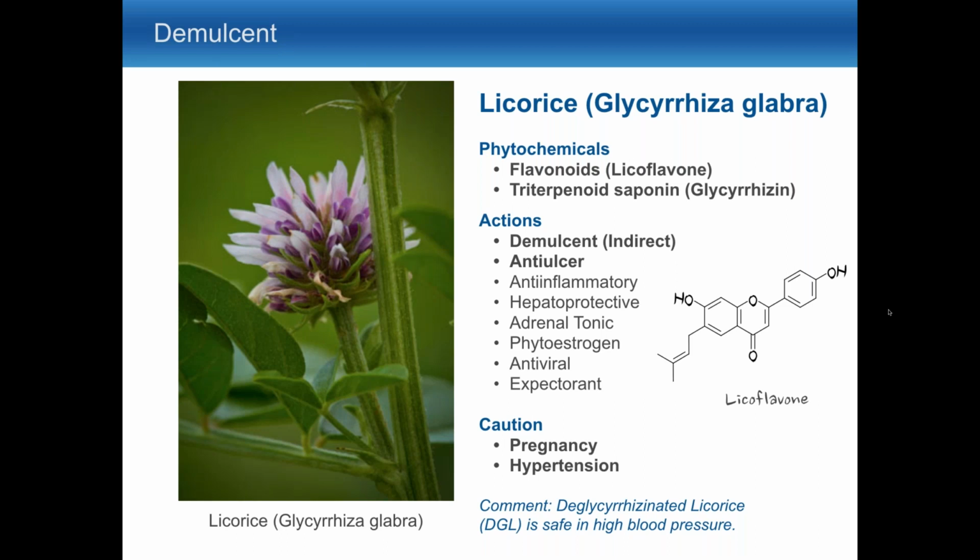Okay. Now, moving on to licorice. So licorice has many actions. I'm calling it a demulcent in this sort of upper left-hand corner there, because that's one of the main indications as a GI herb, is that we could use it as a demulcent.